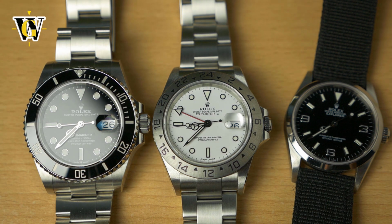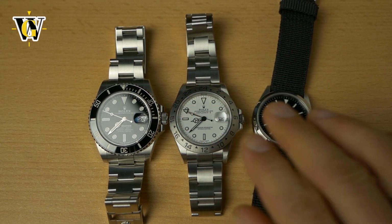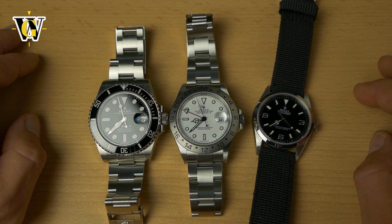Let's turn back on the light, because this way you can also see the size comparison. Let me just zoom out. So this one fits perfectly between these two when it comes to the size, and also adding a GMT complication. I believe this is it when it comes to Rolex watches and me.